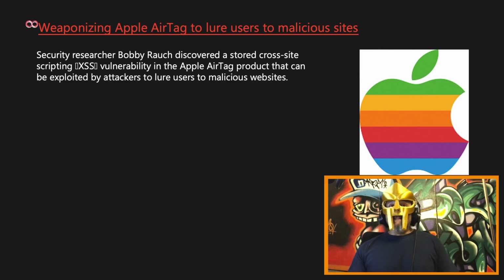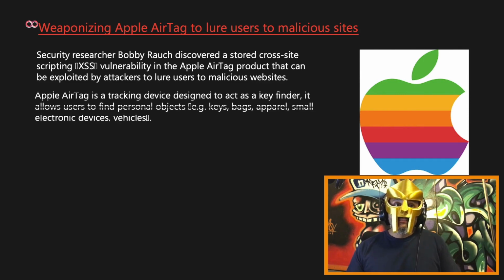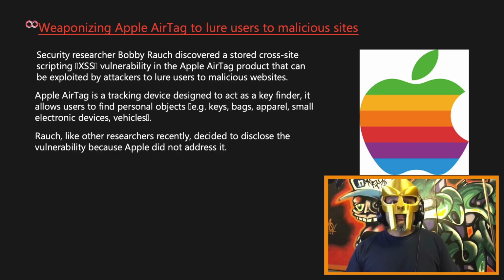Security researcher Bobby Rauch discovered a stored cross-site scripting vulnerability in the Apple AirTag product that can be exploited by attackers to lure users to malicious websites. Apple AirTag is a tracking device designed to act as a key finder. It allows users to find personal objects like keys, bags, apparel, small electronics, vehicles. Rauch, like other researchers recently, decided to disclose the vulnerability because Apple did not address it.